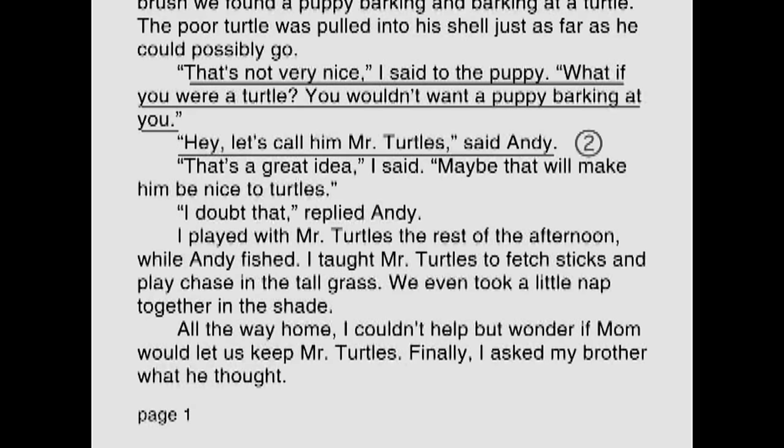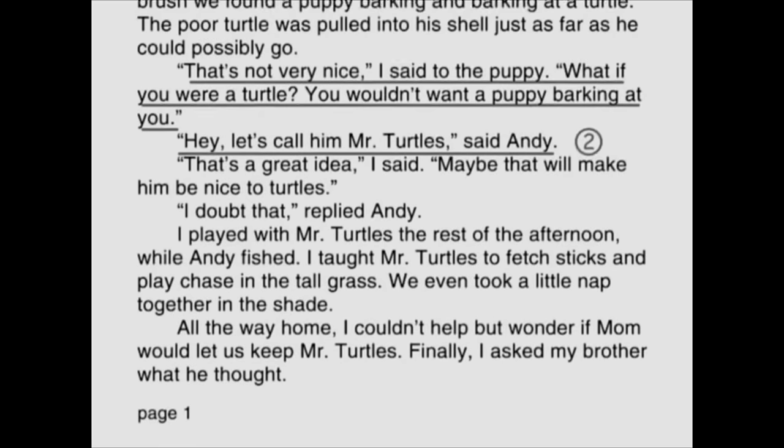"That's a great idea," I said. "Maybe that will make him be nice to turtles." "I doubt that," replied Andy. I played with Mr. Turtles the rest of the afternoon, while Andy fished. I taught Mr. Turtles to fetch sticks and play chase in the tall grass. We even took a little nap together in the shade.